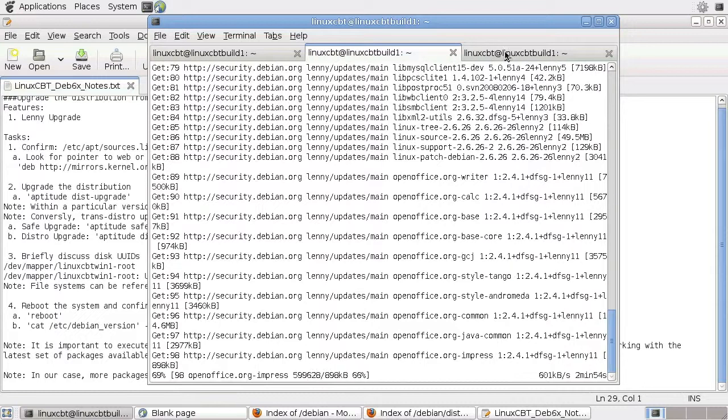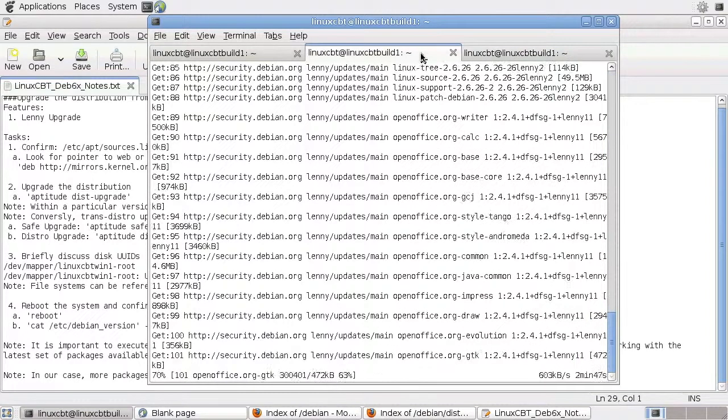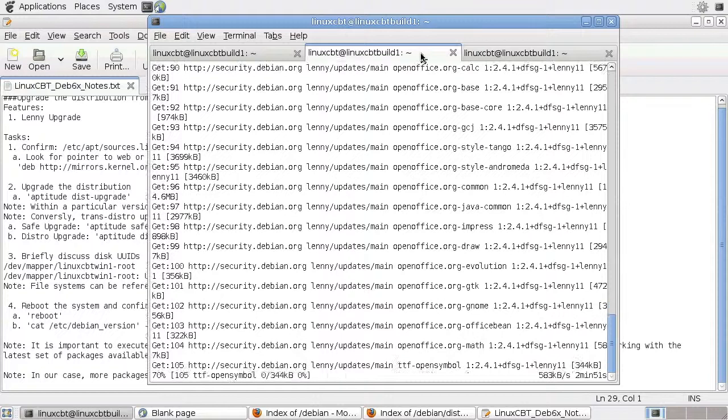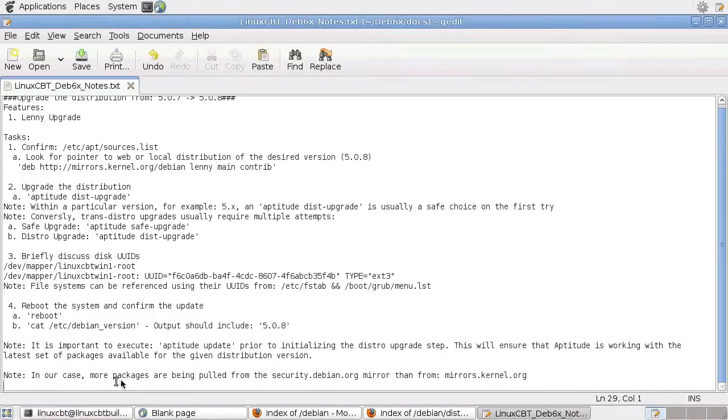So this will continue pulling down. Let's take a look to see if the version file has changed yet. And also another thing we should mention is that a version upgrade, in this case a distro version upgrade from 5.0.7 to 5.0.8, doesn't necessarily mean you'll need to reset the system. So for those production systems, you may get away without having to reboot the system, which means you can perform the update when users are connected to the system, although it is generally not suggested. But let's just note that as well.